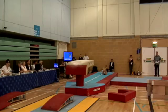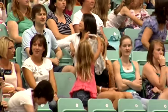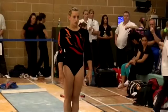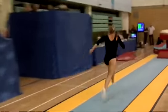She's the only representative from Hinkley in the women's finals here across the senior, junior and aspire levels. Now for Danielle's second vault. Second vault for Danielle. She'll be hoping it goes better than the first one did.